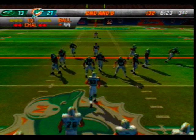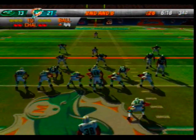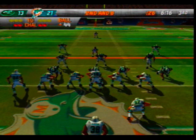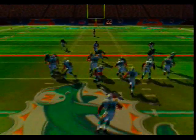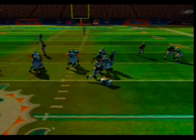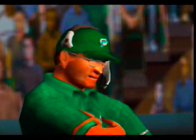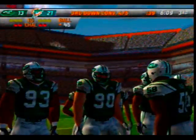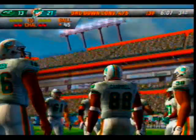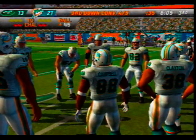Second and 8. Ball on the 44-yard line. Here we go. Knock him out. The Jets line up in a 4-3. Don't make the play. Left. He hands it off. Number 58 comes up to make the play at the 45. Good play by the linebacker to get into the backfield and stop the play for no gain. I'll tell you, that comes from watching a lot of film and knowing the tendencies of the opponent. That was a heck of a play.